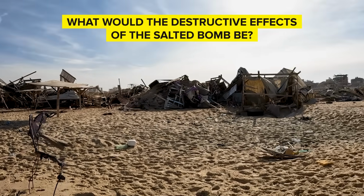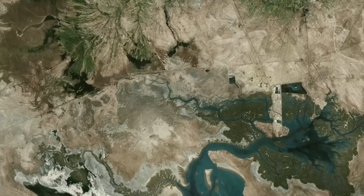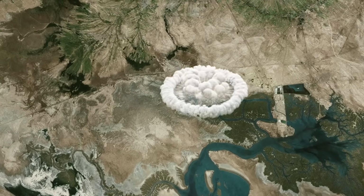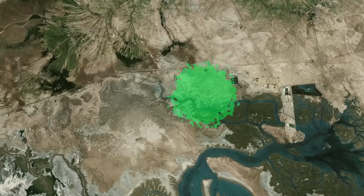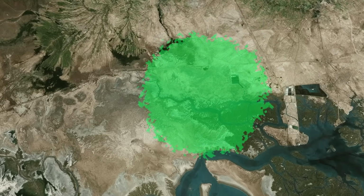Now, if this destruction was to take place, how would it unfold? Here's the answer. The salted bomb would explode, leading the added radioactive element to absorb the neutrons released. This process would transform the added element into a highly radioactive isotope, which would be dispersed over a vast area, contaminating the environment with intense, long-lived radiation.